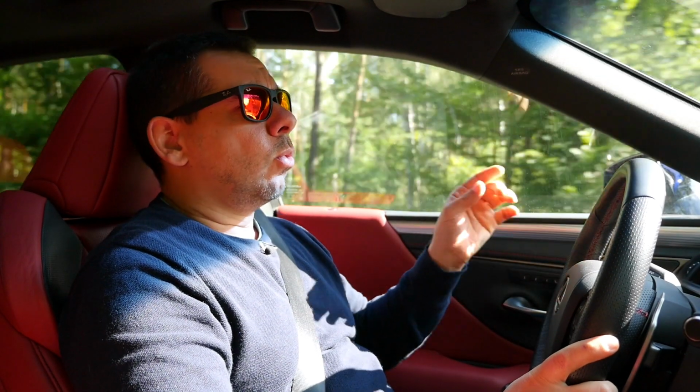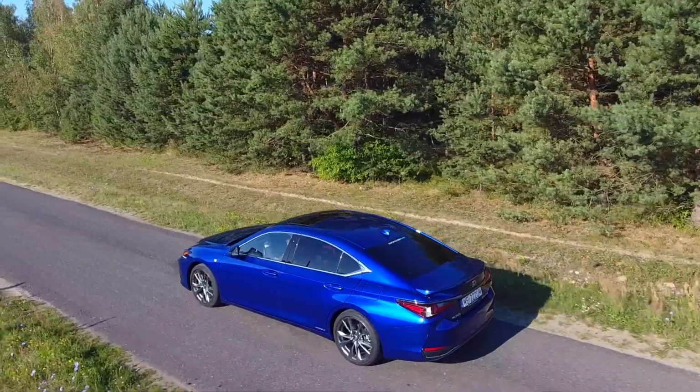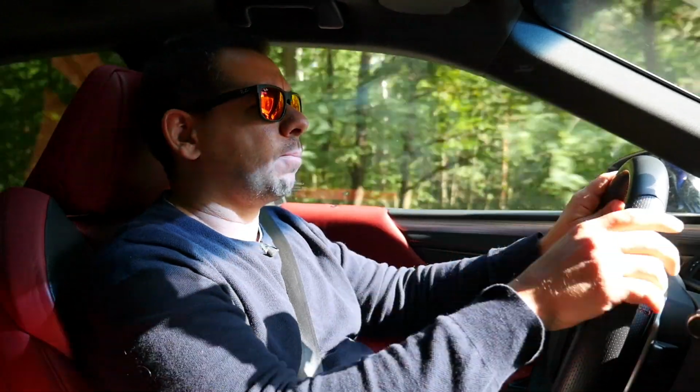I'll go back to what 300h stands for, and that's the hybrid drivetrain. During my week with this car, I drove it for about 500-600 kilometers, 100 kilometers on the motorway, 100 kilometers on back roads like this, and the rest in the city. The result I got was below 6 liters per 100 kilometers combined. Google it, whatever it is in MPG.